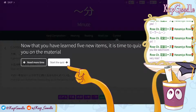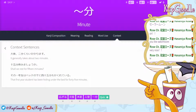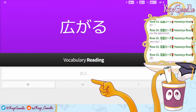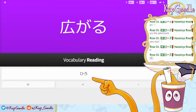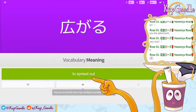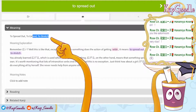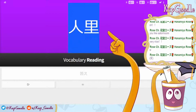Alright, let's see if we remember all of those. Oh, wait, hold on. We got all of these. Okay, I think we're good. Quiz. This is reading: hirogaru. Vocabulary meaning to spread out, to extend, to stretch out far. This is the weird one.